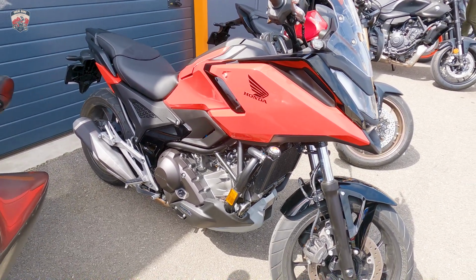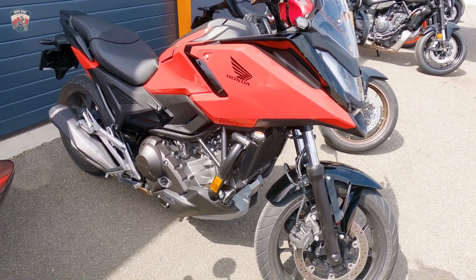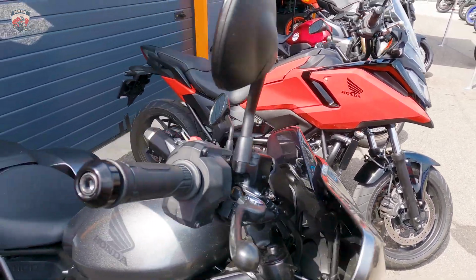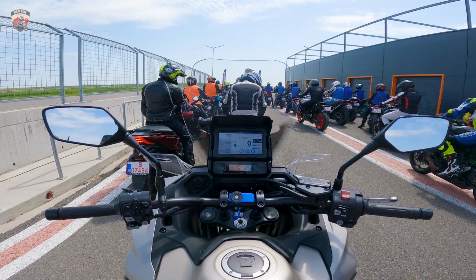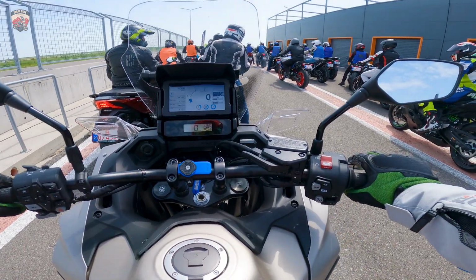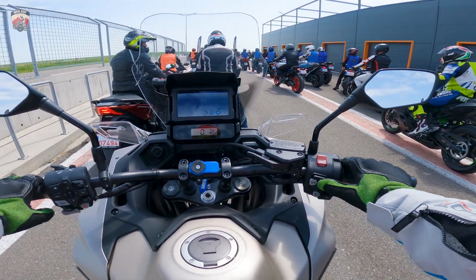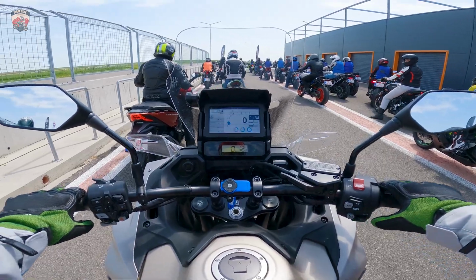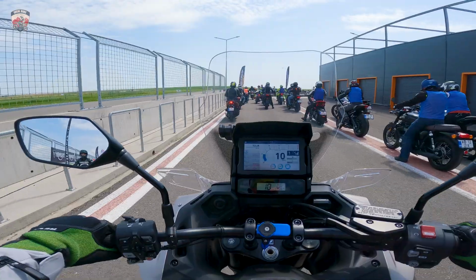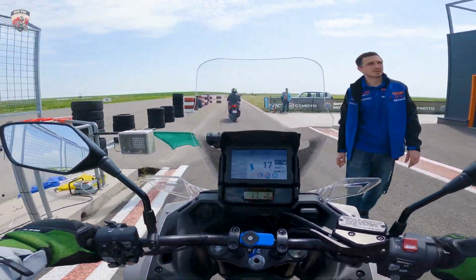I'm pretty excited to check how this engine works. It's also a dual clutch transmission, a DCT gearbox. So this one, I look forward to test it. Getting back to a DCT gearbox motorcycle, it's quite awkward. So we have Sport 1, Sport 2, Sport 3, then comes the drive mode, but of course we're gonna keep it on the Sport 3 mode. The position is very comfortable, and here we go.